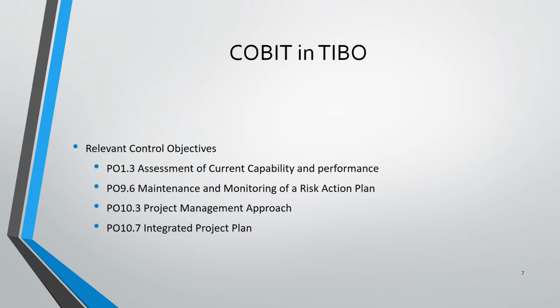Then we have the integrated project plan, which would be to establish a formal approved project plan covering business and information system resources, to guide project execution and control throughout the life of the project. And it needs to be maintained for the life of the project. And if there are changes, they should be approved and put within the project governance framework.